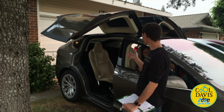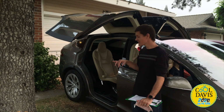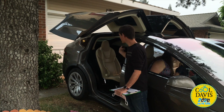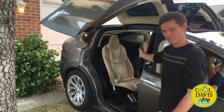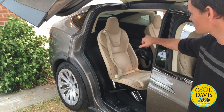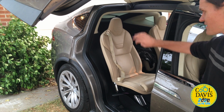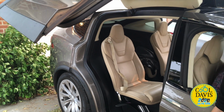So these are the Falcon Wing doors on the Model X. I really love them. As you can see, it makes it really easy to get in and out of the car, both the very back seat as well as these middle seats. You can see the back seats are actually down right now, and that's so my wife can put her business stuff back there. It's really nice, her storing her business stuff back there, or if the dog wants to be back there while the kids are here in the middle seat.